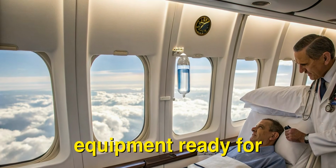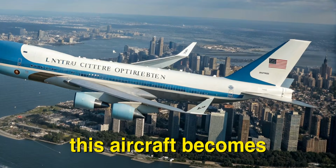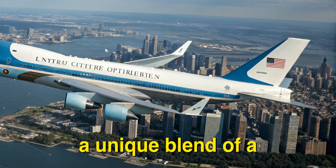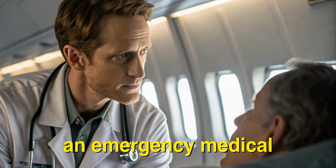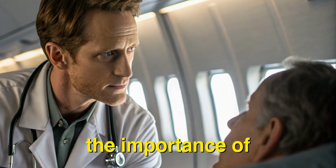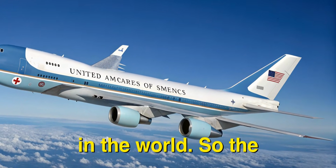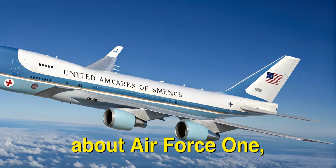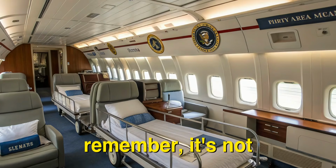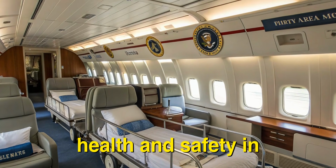With medical equipment ready for use, in the presence of trained personnel, this aircraft becomes a unique blend of a flying White House and an emergency medical facility. The careful preparation reflects the importance of safeguarding the health of the nation's leader, no matter where they are in the world. So the next time you hear about Air Force One, remember, it's not just about travel, it's about ensuring the president's health and safety in any situation.